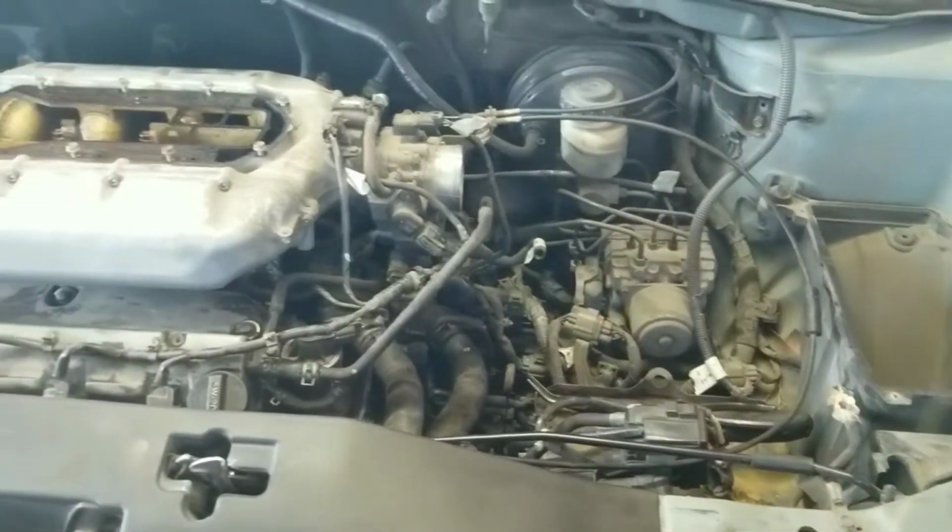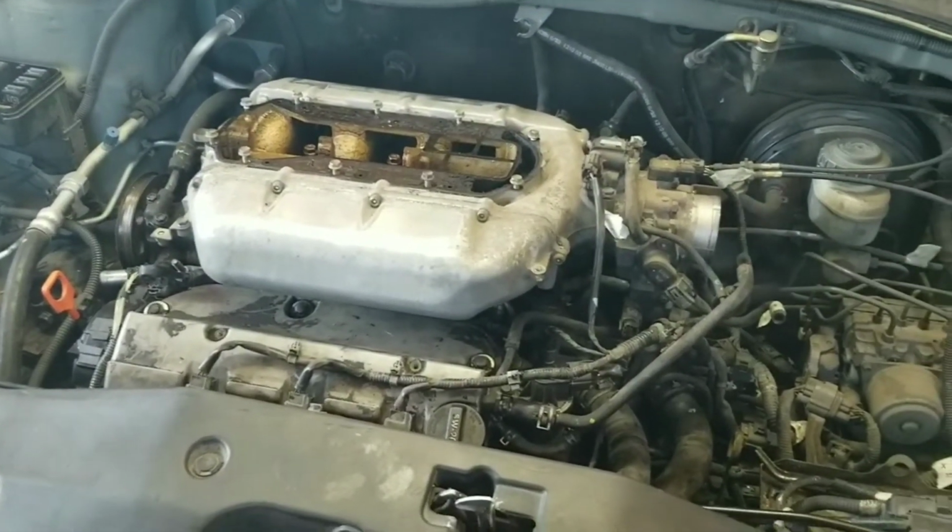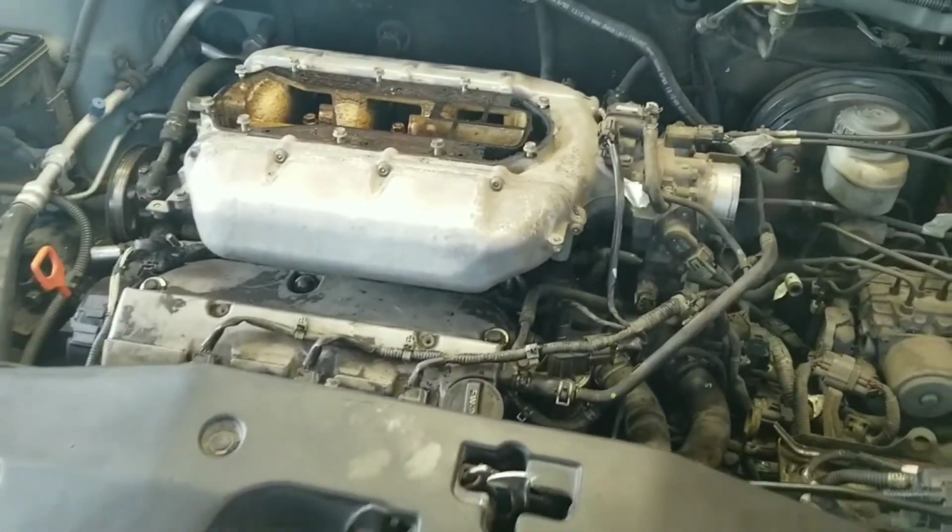Good old computer says 16 foot-pounds. Just a little bit more work before lunchtime.